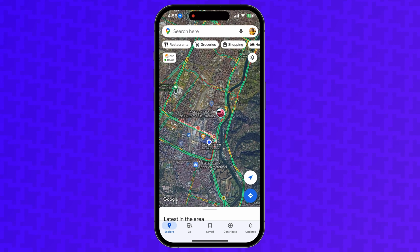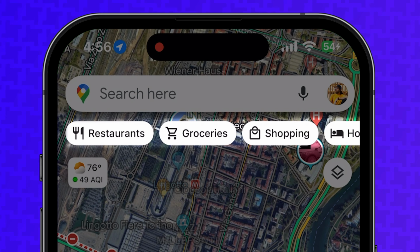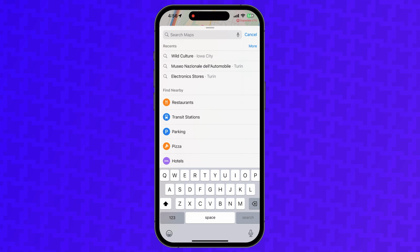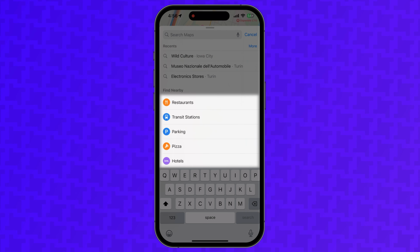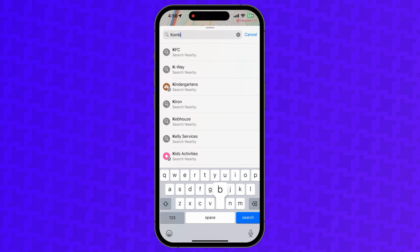Google Maps puts discovery front and center, with buttons to find restaurants, groceries, hotels, shops, and more. Apple Maps hides these categories under the search bar, and once you select a category, the filters are quite lacking. For restaurants, Google Maps lets you filter by price, rating, hours, and what's open now, but Apple Maps only lets you filter by cuisine. The story is similar with hotels.